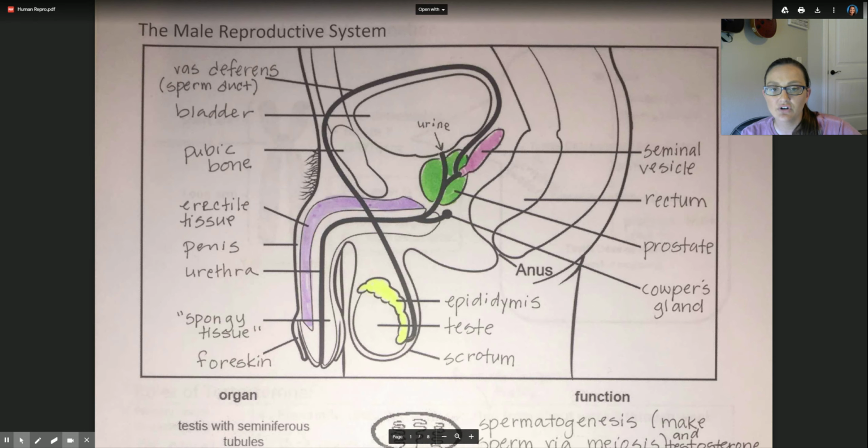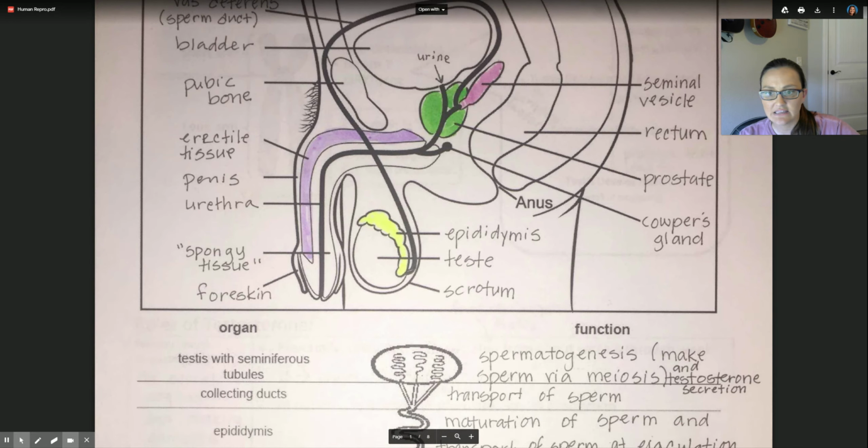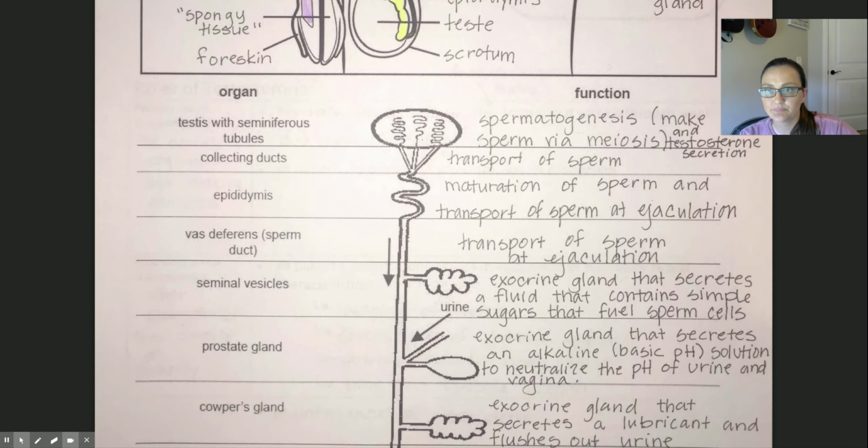As we travel downward, you will have your epididymis, which is shaded yellow here. You will have a testis, which is what we would refer to as a singular testicle, but it's actually called a testis. And then you have a scrotum, and your scrotum is just the skin that holds all of this together. Okay, so let's go down here.